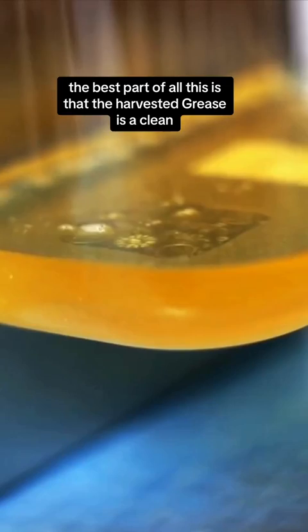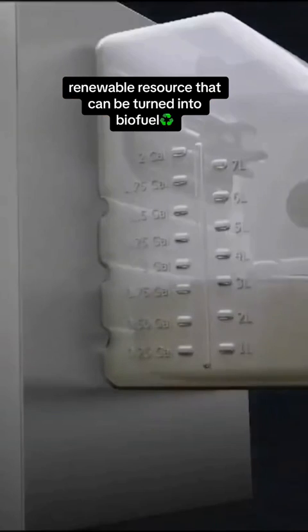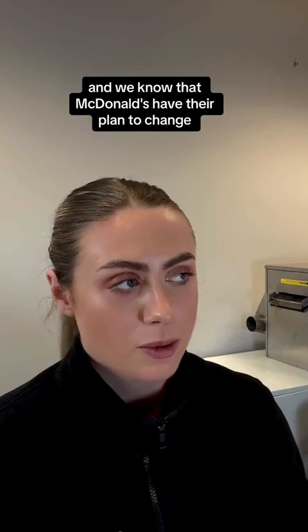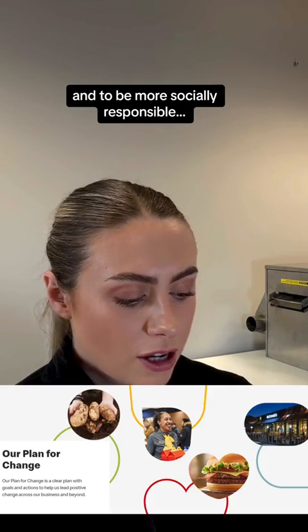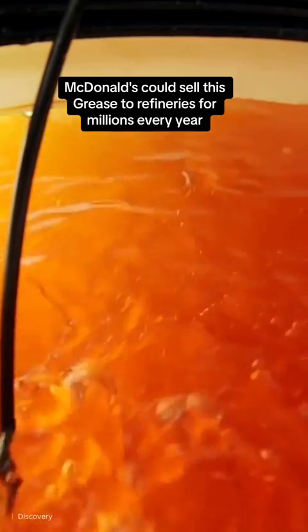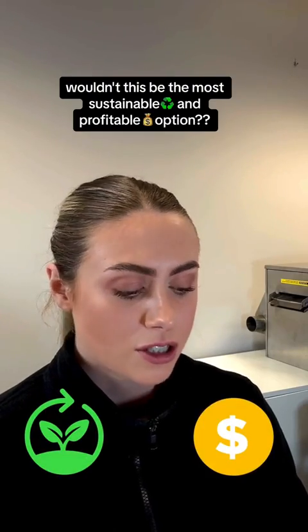The best part of all this is that the harvested grease is a clean, renewable resource that can be turned into biofuel. And we know that McDonald's have their plan to change and to be more socially responsible. McDonald's could sell this grease to refineries for millions every year. Wouldn't this be the most sustainable and profitable option?